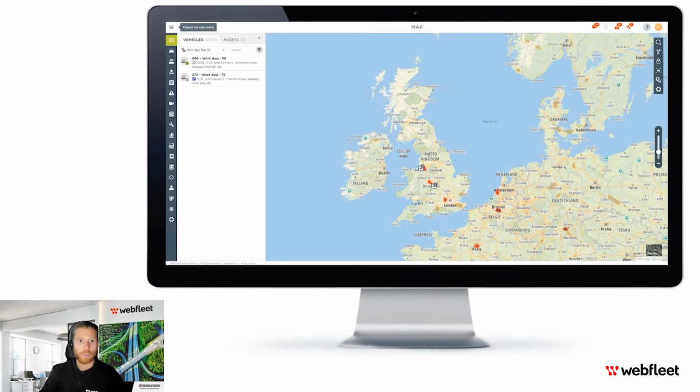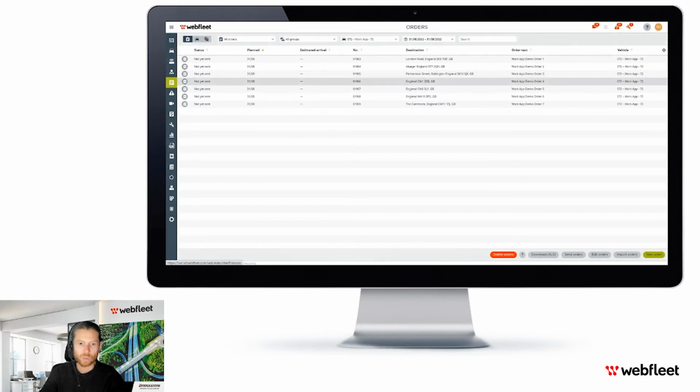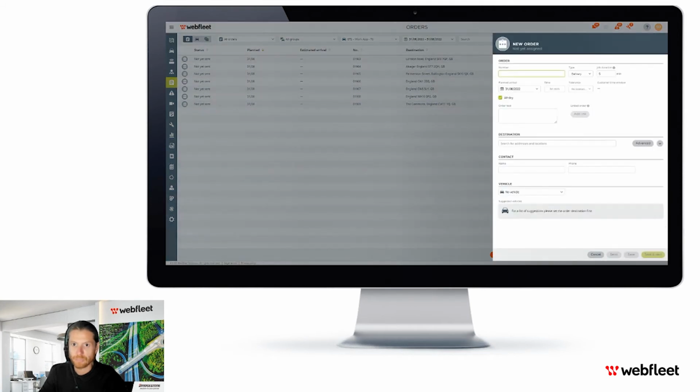So here we are back in webfleet, and now let's send some orders through to our work app. I just need to go to the orders section within webfleet. I've already preloaded a few orders in here, but we'll just add one more in. So we'll just go down to new. We'll just enter some information, so some order text.